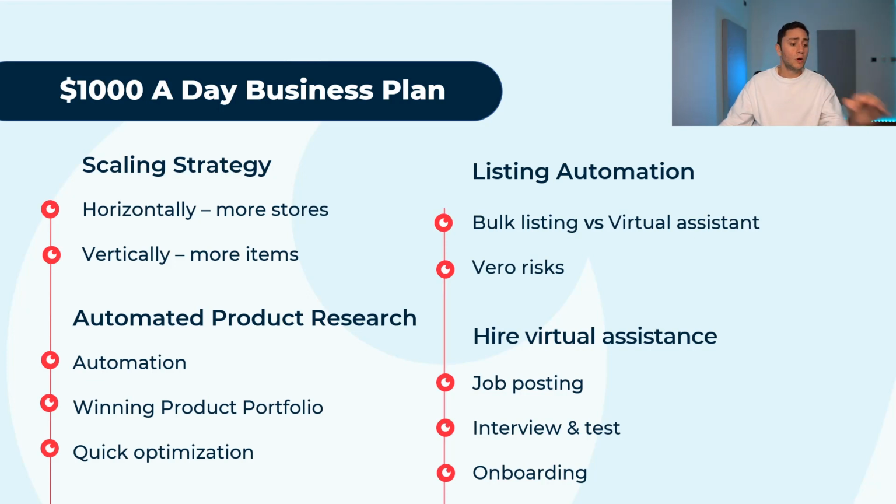If you don't have a notebook here to write down notes, please get a notebook and turn off all distractions, because very soon, after this or the next slides, we're going to dive into a live demonstration on how to build a winning product portfolio, how to do quick optimizations, and how to automate the whole process.